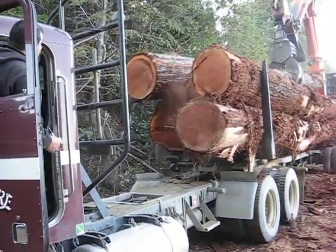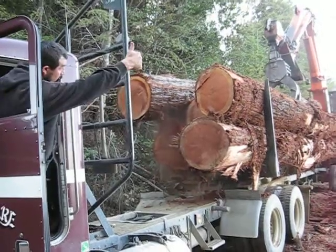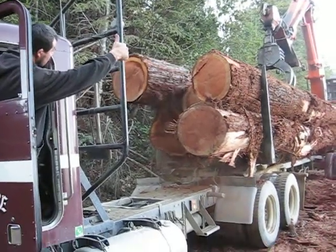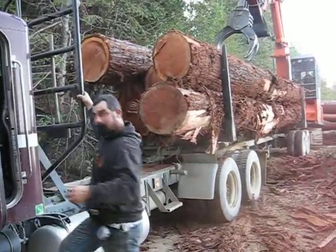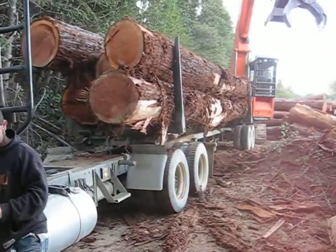Up on that stake, push it forward. That's perfect. That'll get a good load. Okay, so I'm gonna stop recording. Maybe Billy will get me tying down. There you go.